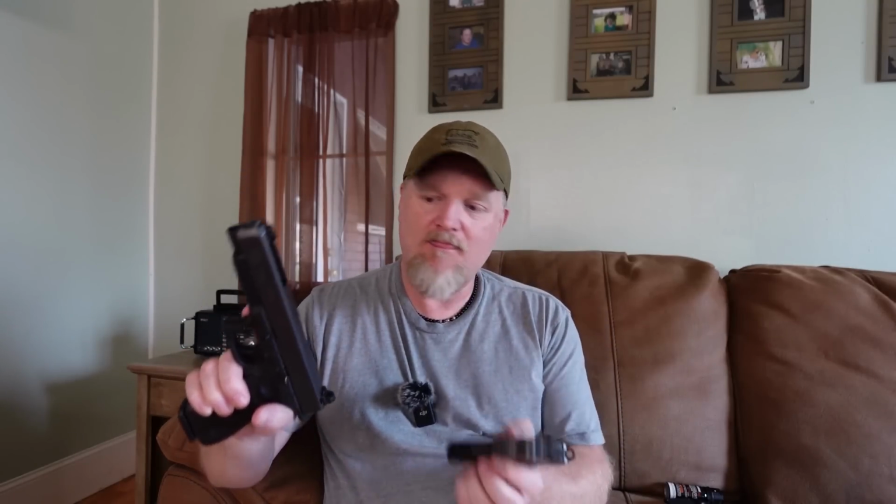You can see it's a lot larger handgun than this one. A lot of difference in size. But you also notice that I've replaced the sights with ghost ring sights on this handgun also. This is probably my favorite handgun. This is actually my bedside gun too. And I use this quite a bit when I'm around the property here.